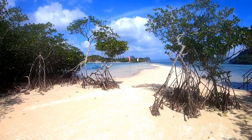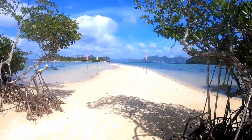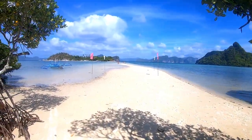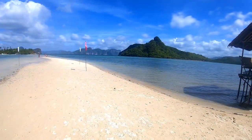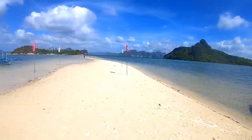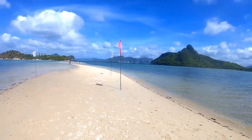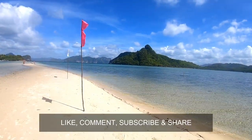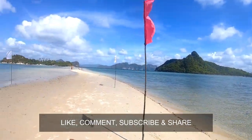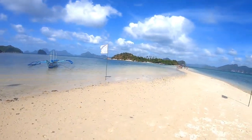Wow, look at the view from here. Awesome. So beautiful. Absolutely blue, clear water, white sandy beach, and lots of green hills, green islands all around. And there's a bar also.